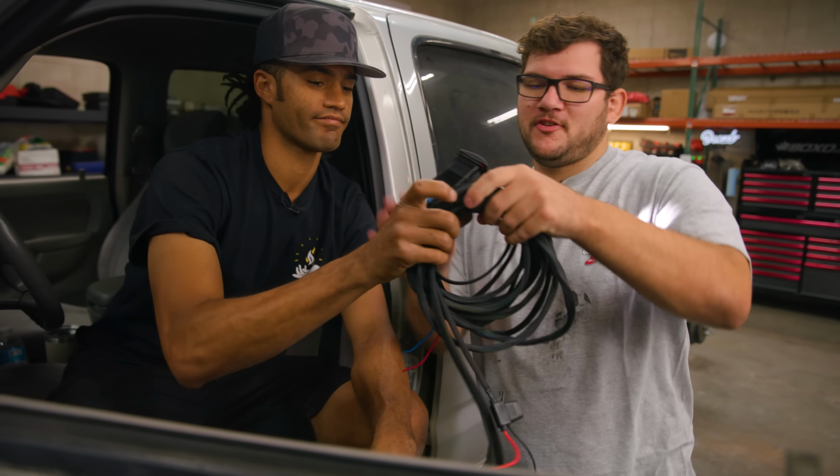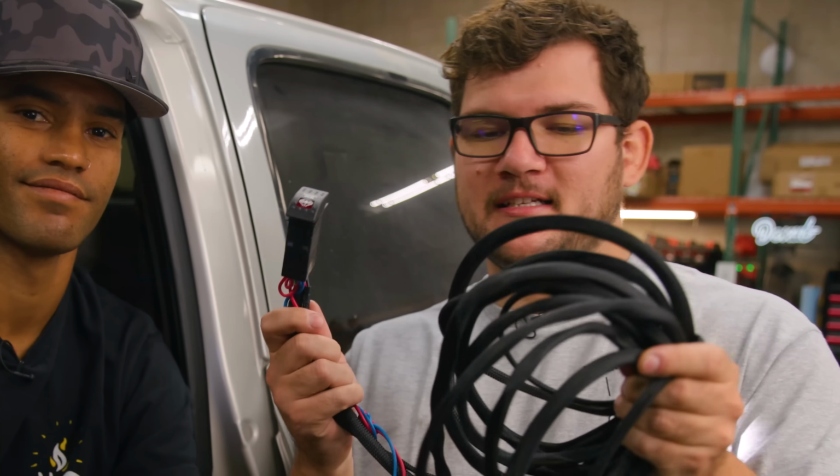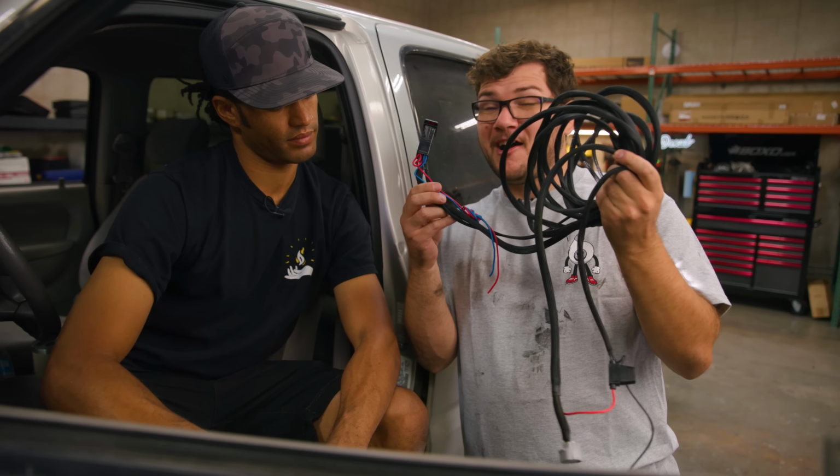We've got a new wiring loom for our e-locker. We don't have to take the wiring loom out of high truck. We got this brand new from Dark Illusions Fabrication. You can find them on Instagram. This whole setup cost us about 120 bucks.